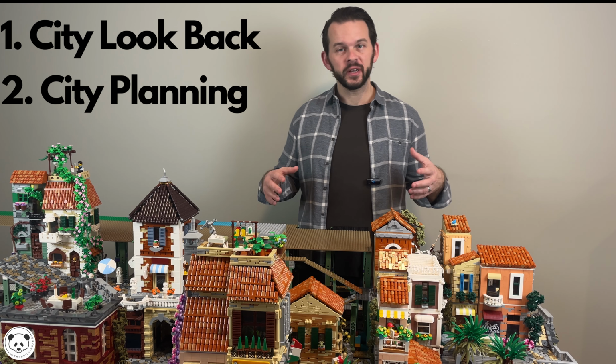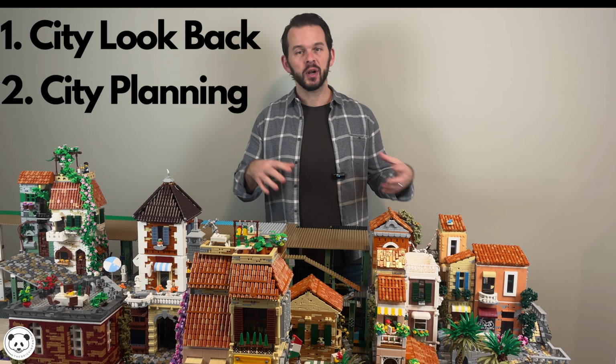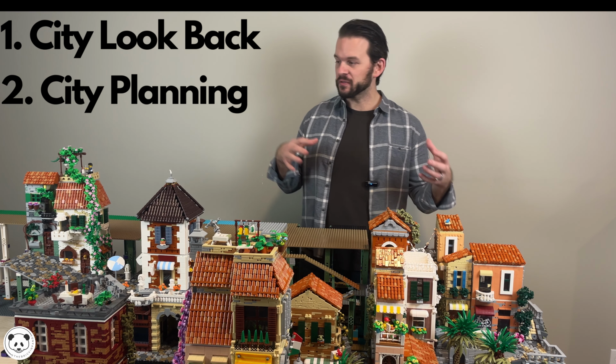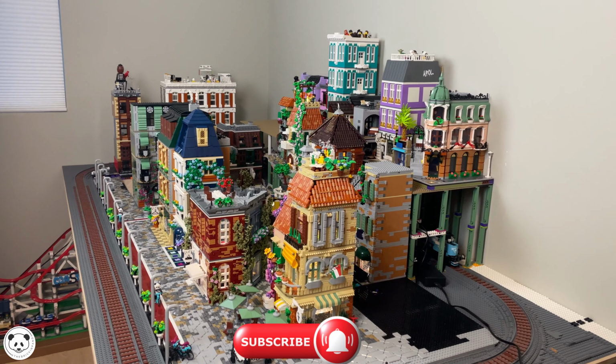In the second part of the video, we're actually going to do some city planning. So I'm going to go through the different sections of the table and of the city and talk about some of the projects I want to work on in the next year and sort of what the vision and inspiration for each of the different sections is. So let's get started. So this is what the city looked like in the beginning.